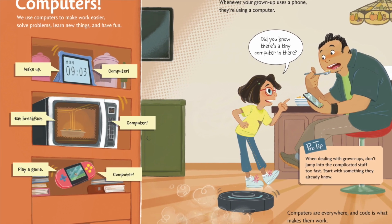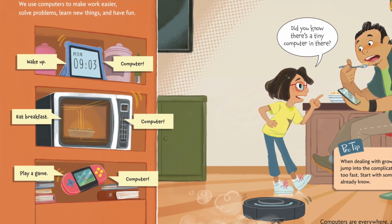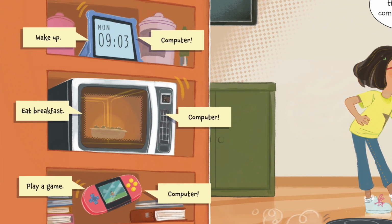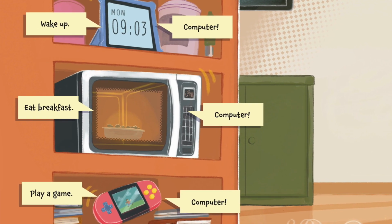And I always like to send kids off with something to do after they read the book. So this asks them to look around their home and their neighborhood and see how many computers they can find. And computers come in some very surprising places. So this hopefully will inspire them to look around and notice all of the places where computers are being used that they might not have thought about previously.